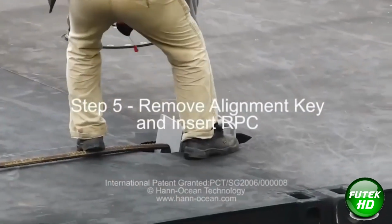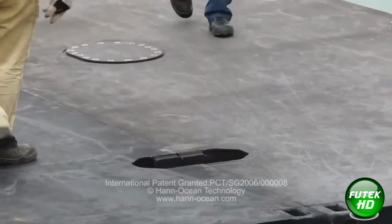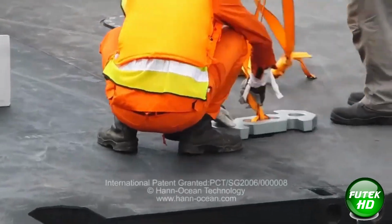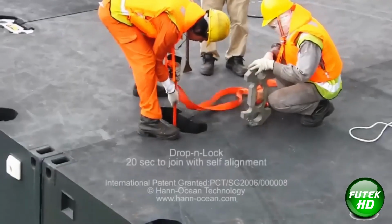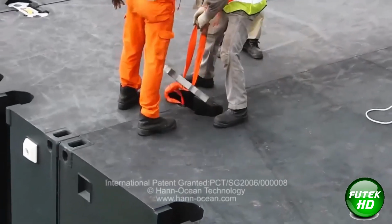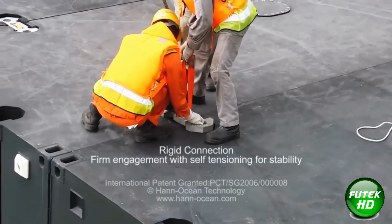Remove the alignment key from the RPC, ensuring its accurate placement, then carefully insert the RPC into the designated port of the CPS. Confirm proper alignment and connection to ensure stability and structural integrity before proceeding with the pontoon system's use or deployment.